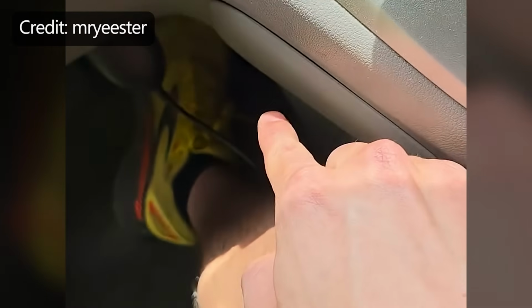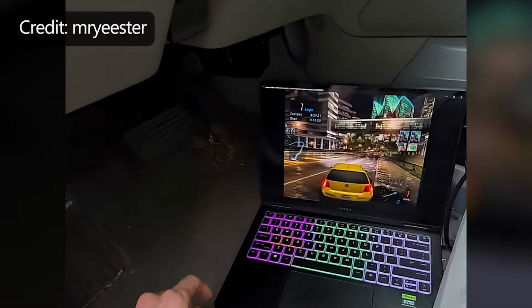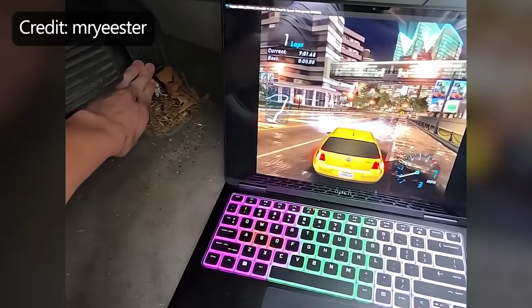Let's take a look. All right, now the total cost on this, under $50, minus the actual car. So it's cheaper than a half a pedal set and way cooler. Okay, check this out. Let's roll some video on this. I want to show you guys this setup. He did a really great job. This is Mr. Yeaster on YouTube. He makes a lot of great content.